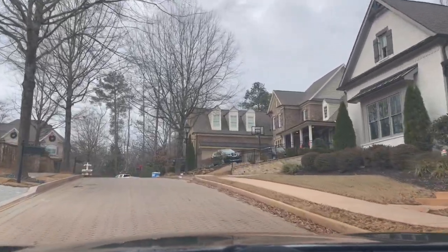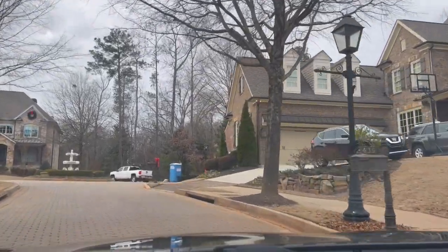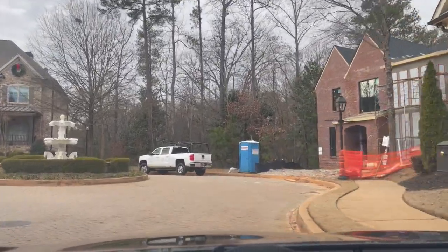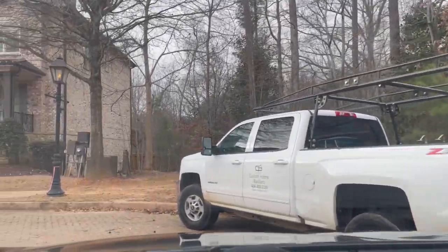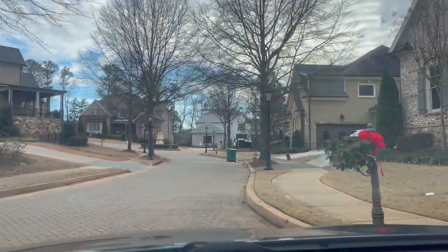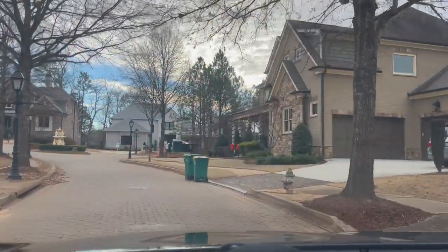This home has a lot of custom features. Some of the features that I really like are the high ceilings. I like the large waterfall island in the kitchen. It's very nice, and it also has a prep kitchen behind the main kitchen. So if you're into cooking a lot of food and entertaining a lot of guests, this is a nice home for that too. Full basement, nice covered patio.